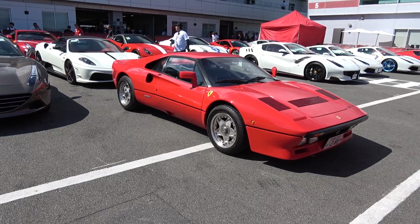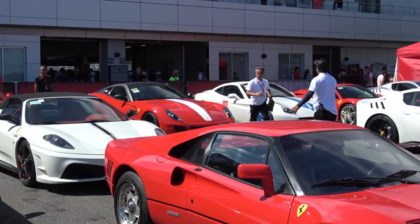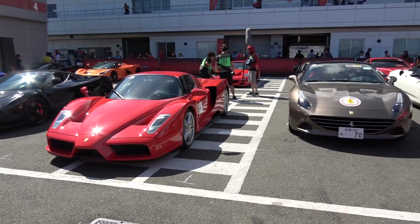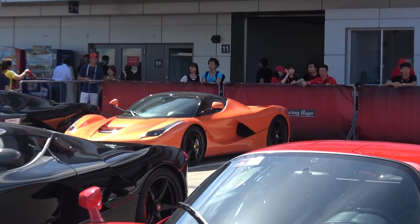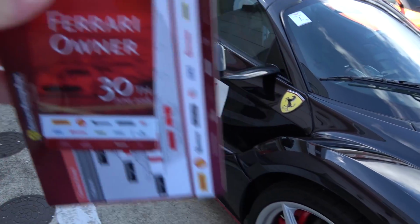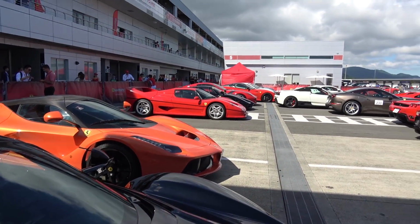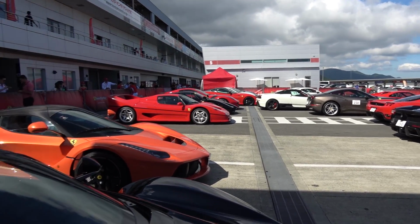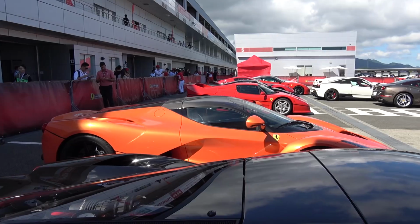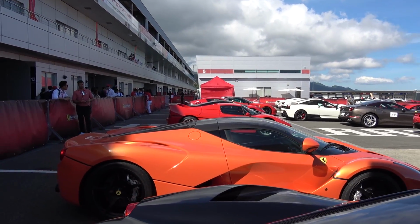We're doing a second pass at the VIP pit lane here. We got a 288 GTO and a 599 GTO that just popped out of the woodworks. Local cars apparently, and we got to get a closer look at that orange LaFerrari there, man. Chris Morrison and his buddy hooked it up with the Ferrari owner's pass, so we're able to get unprecedented access to all the VIP spots. So many thanks to them. Of course, the Japanese definitely know how to spec a good Ferrari here, guys. When's the last time you ever even heard or seen of an orange LaFerrari running amok?